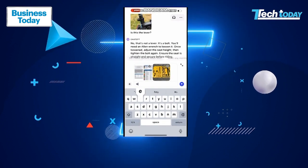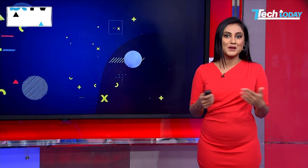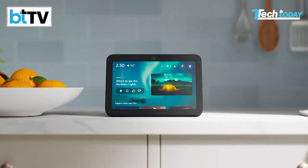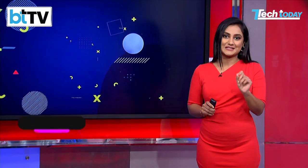Both voice and image updates will roll out for all ChatGPT Plus users on Android and iOS in the coming weeks. ChatGPT Plus is a subscription-based plan for premium users who have to pay 1,650 rupees per month. So the recent announcement from Amazon's Alexa and Google's new AI Converse feature seem to have rejuvenated the AI revolution, and it looks like ChatGPT is all set to take things to the next level as well.